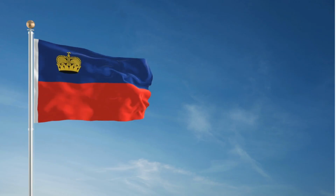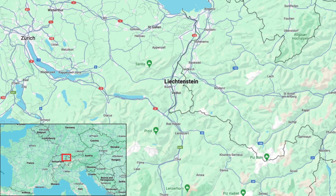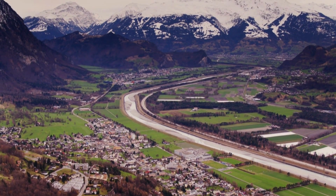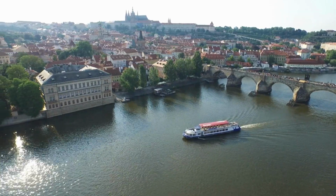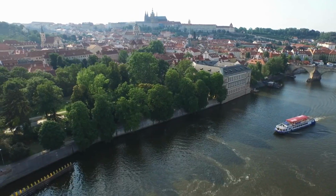For 6th place we move to Europe, where Liechtenstein has an area of 160 km squared or 62 miles squared. This country lies in Central Europe and is in between Switzerland and Austria and is completely in the Alps, providing these stunning views. The capital is Vaduz, which lies in the west of the country. The border with Switzerland in the west is completely defined by the Rhine River. The country has a total population of just 40,000 inhabitants.